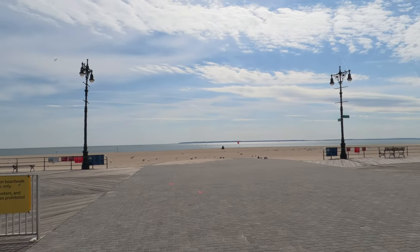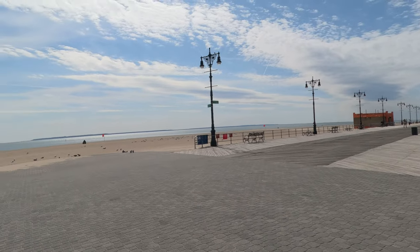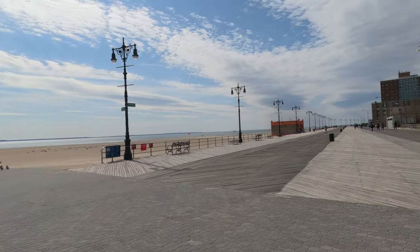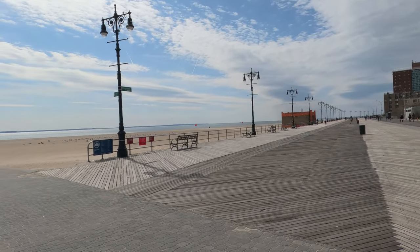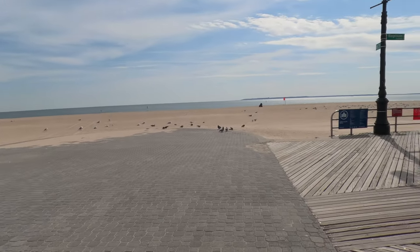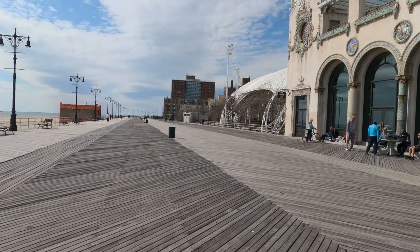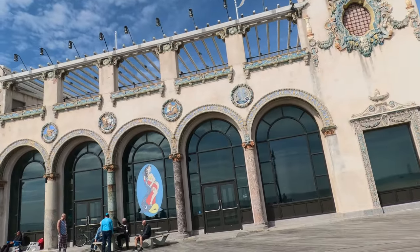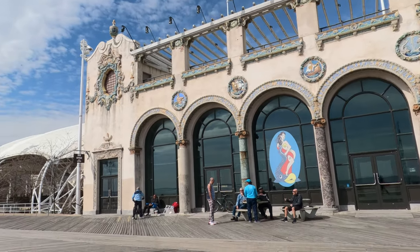So this is Coney Island Beach, and here is the favorite boardwalk that they talk about. A lot of pigeons and seabirds. All right, so we're gonna walk this way, and as you can see, these guys are having fun. This building is so beautiful, very decorative.